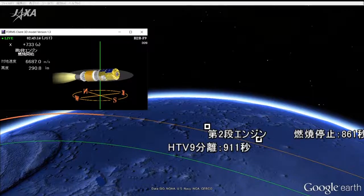Once again, from the animation that you're looking at provided by the Japan Aerospace Exploration Agency, the vehicle traveling some 6,700 meters per second. Good reports continue to come in from the Range Control Center at Tanegashima, where liftoff occurred 12 minutes and 45 seconds ago.